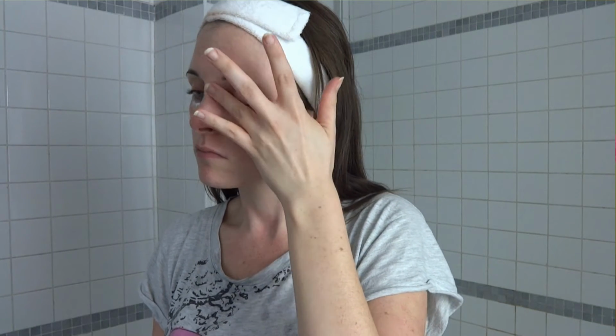I can't say it's reversed them completely. I do feel like it's perhaps slowed them down. Obviously, there's no way I'm going to know that if I haven't got a comparison of not using it, but it's definitely keeping my wrinkles under control. Yeah, love this one. There is a more potent version of it, which is a lot more expensive, and I don't know when I might have to start going up to that, maybe when I hit 35. I haven't decided yet, I need to do some more research. But this one costs £32.50. A little goes a long way as well, so it does last me about 3 to 4 months.